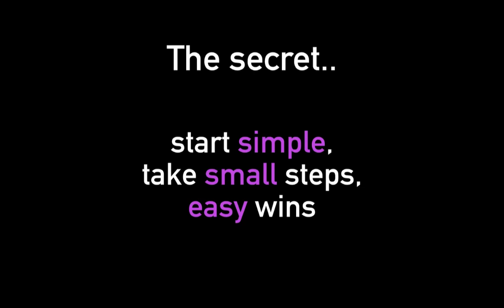So the big secret here is start simple. Take small steps and earn easy wins. If you try and add all of these things at once, you're going to fail.